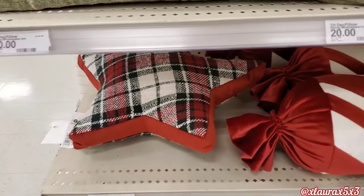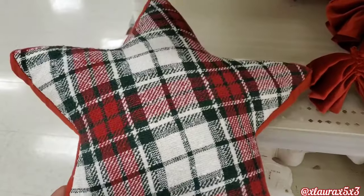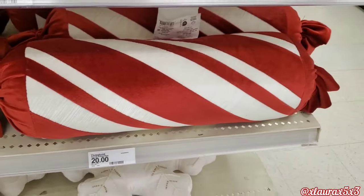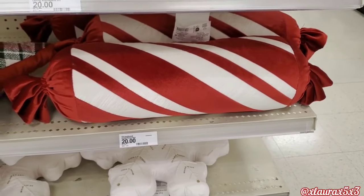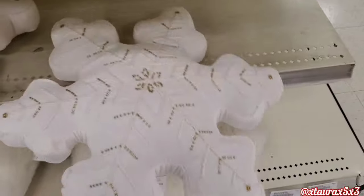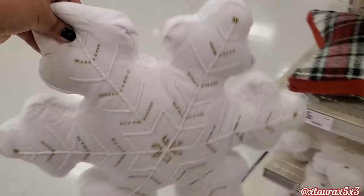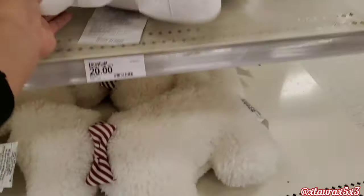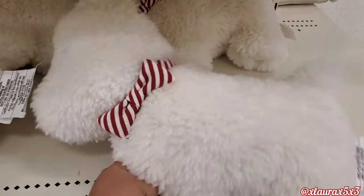Okay, I'm always honest. You guys know that. These are Threshold pillows, and I think these are the smallest they have put out for $20, except this peppermint one. I thought that was a pretty nice size. But look at, oh, they're so small, guys. Wow. And they're $20. I don't know what's going on.